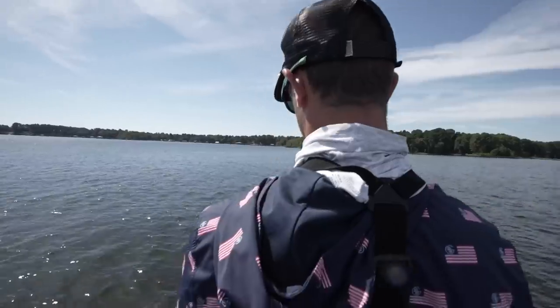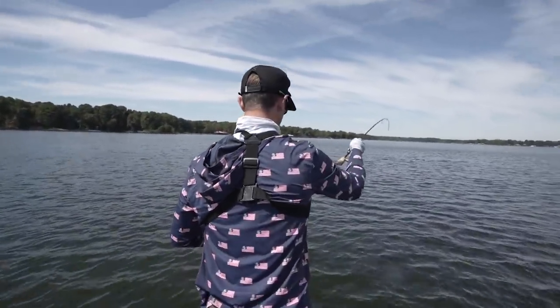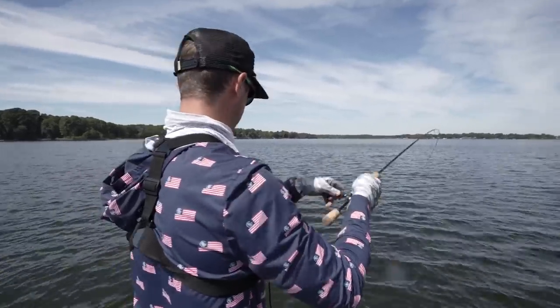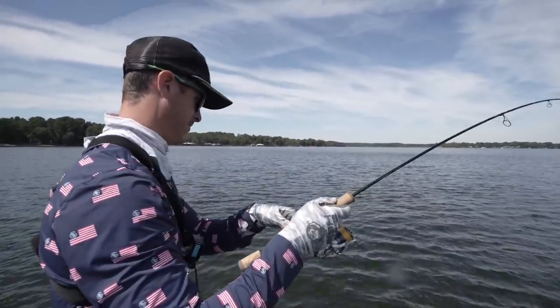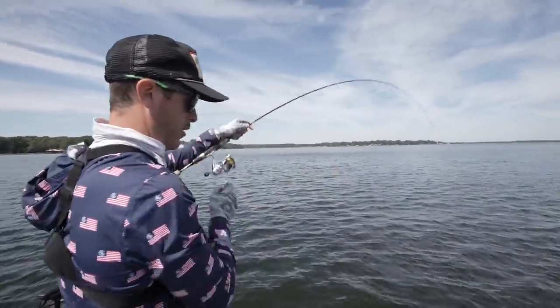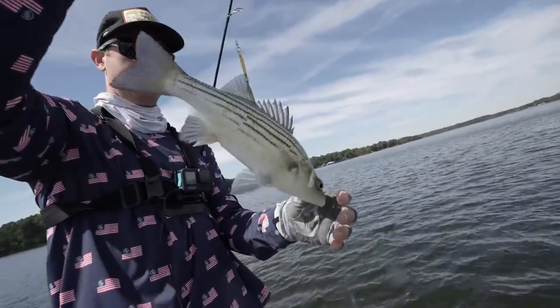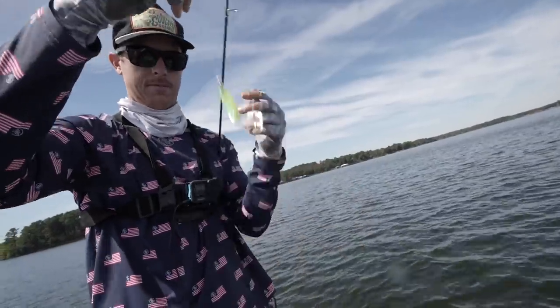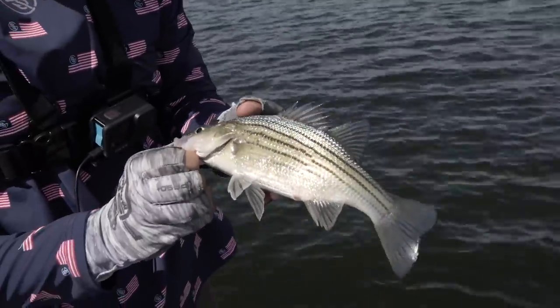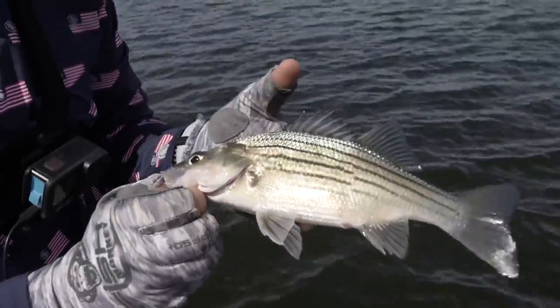Not sure what I've got here, but it's an interesting run. Yellow bass, that's what we want right there. That is a spectacular eater. Notice these guys have a smaller mouth. They're yellow on the sides. They have a very sharp gill plate. They'll get you.